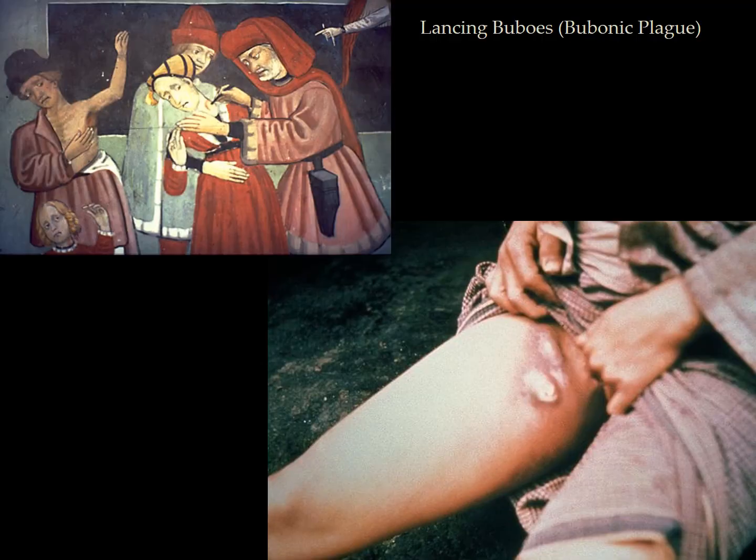So it is called the bubonic plague because of the buboes that will form. These are large protrusions around the lymph nodes of the neck, the groin, and the armpit. So they very often would lance these very painful protrusions, with the liquids coming out of them. You can see in the top left the lancing of a woman's neck, whereas the armpit is ready to be lanced and the liquid seeping out to the left here.